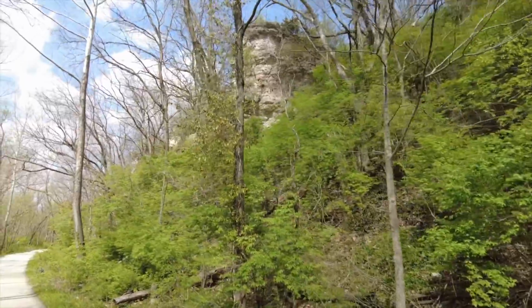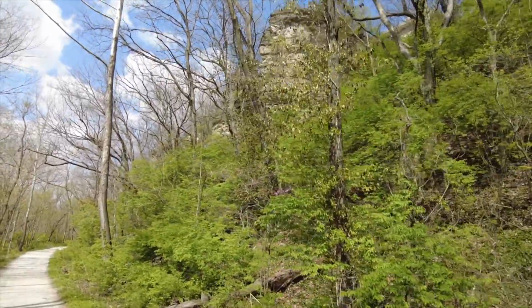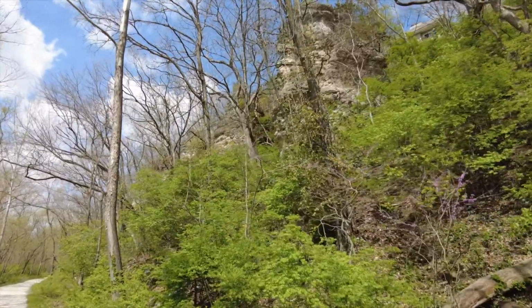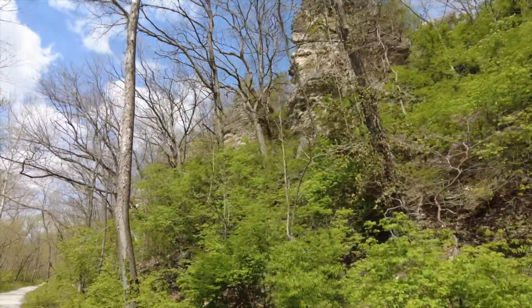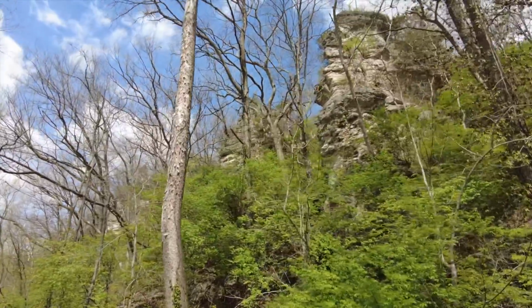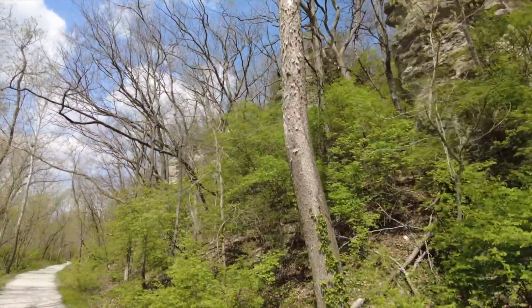Unfortunately, it's very overgrown. You can't really look at them, but you can see a little bit peering through the trees. There is a house right in front of it, and it looks like one of them put a flagpole up there. So I guess they're privately owned now.